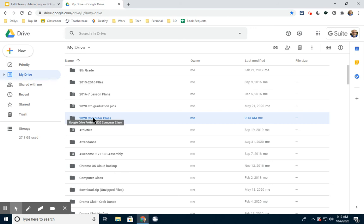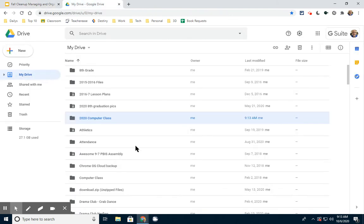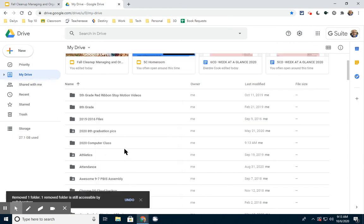Okay, so what's cool about folders is it helps to organize information so I can find it more easily, and what also is great about folders is it lets me get rid of old information. So back here, I have a folder called 2016-7 lesson plans, okay? Now, that's like 3 years ago, 4 years ago. I'm never going to use those again. So I'm going to go ahead and right-click, two-finger click on these, and I'm going to remove them all.